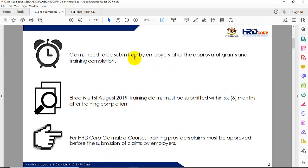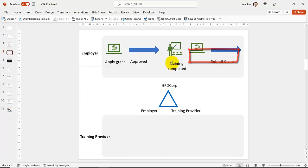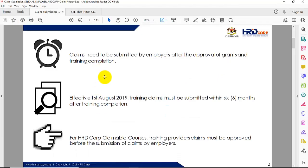This is claims need to be submitted after the approval of grants and training completion. So this is what it means. After training completed, approval and training completed, you can now submit your claims. So that's what it means. And your training claims must be submitted within 6 months after training completion. And the training provider claims must be approved before the submission of claims by employers. So this I'm not quite sure.